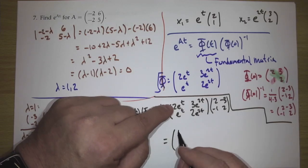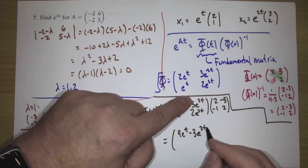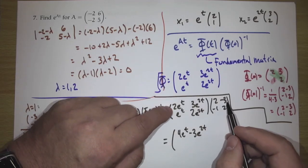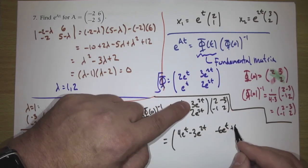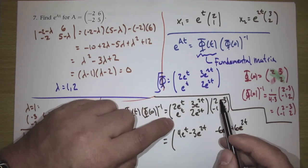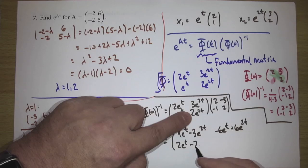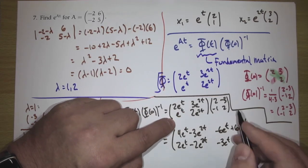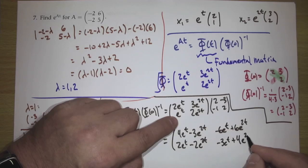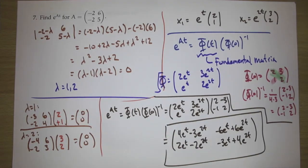4e to the t, subtract 3e to the 2t. Minus 6e to the t, plus 6e to the 2t. 2e to the t, subtract 2e to the 2t. Minus 3e to the t, plus 4e to the 2t. And for e to the at, we're done. Good.